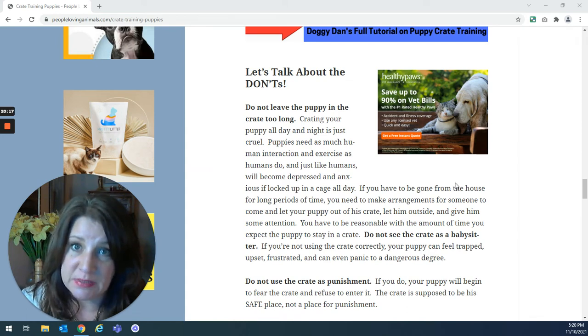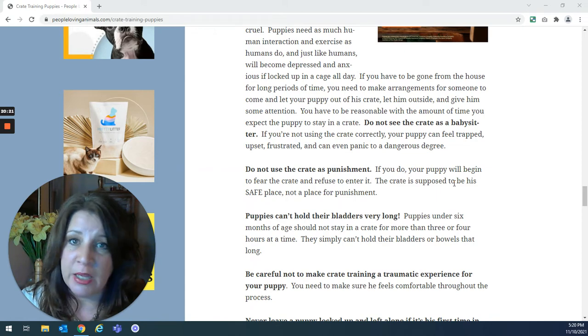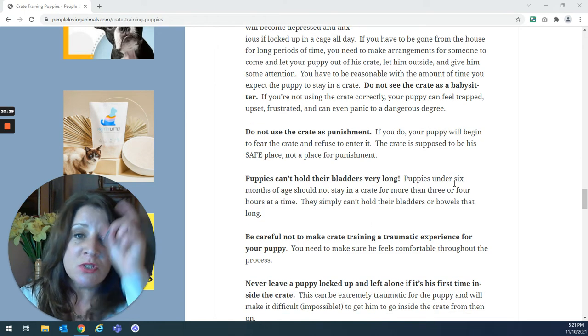Okay, they can hurt themselves trying to get out of that crate. And plus, you do not want your animal to be in that state of upset even for a few minutes, let alone for several hours. Do you see what I mean? It's very serious.